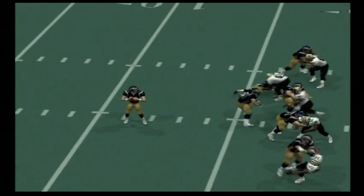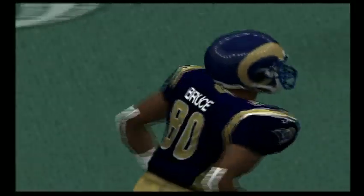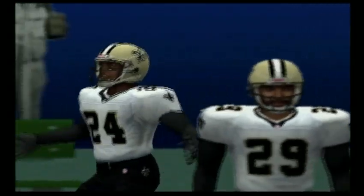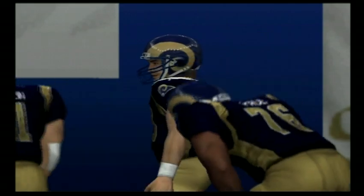Looking to throw it. Warner out over to the left. Bruce was the intended receiver. Weary swatted that one down. Nothing will frustrate a receiver more than knocking away his pass.